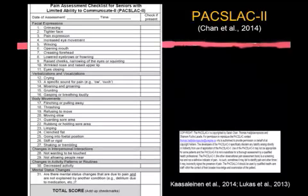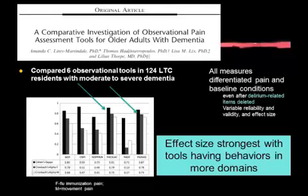This is the PACSLAC-II, which is another tool which is different from the PainAD in that it does also tap into changes in behavior and activity, which the PainAD doesn't do. They're a nice complement of 2 different tools that can be used consistently over time to be able to monitor for changes in behavior. When you do compare some of the existing tools, I just wanted to share this one study that compared 6 tools that are probably some of the stronger tools in the literature right now. And what you see here is that the 2 tools that I just shared, the PainAD and the PACSLAC, both were strongest as far as recognizing pain and detecting changes in pain based on different types of conditions.